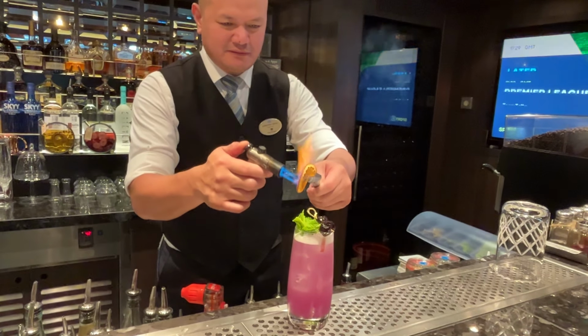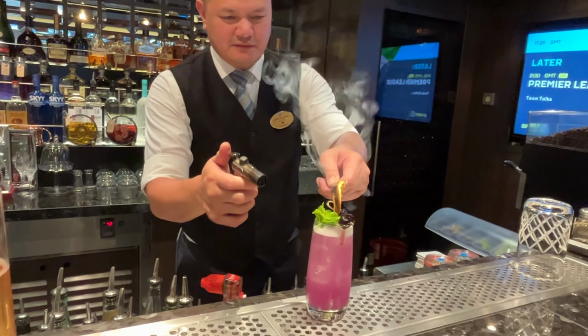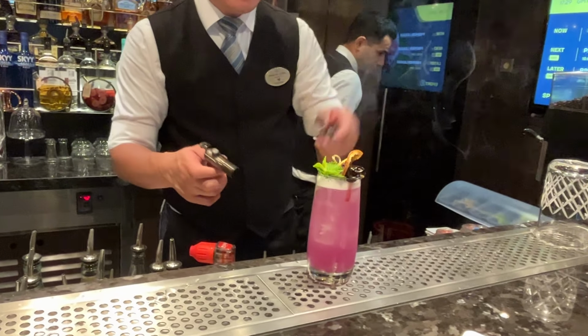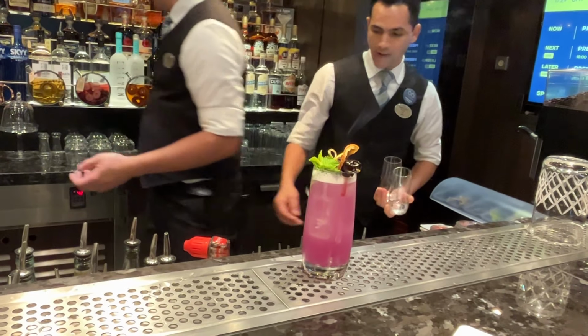This is the only bar in all 3 decks of the Haven, so it's also a service bar for the sun deck and the restaurant, keeping it very busy most of the time. I would rate drinks 4 out of 5 stars.